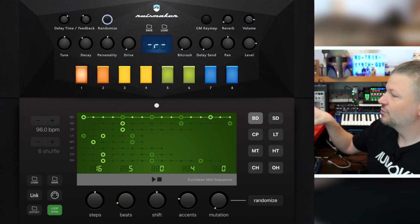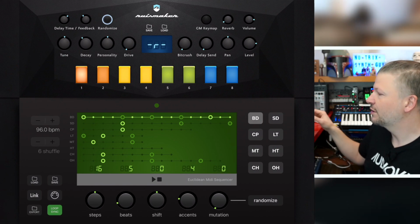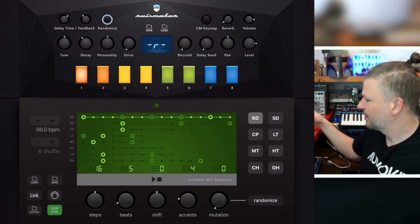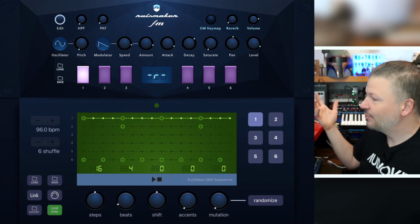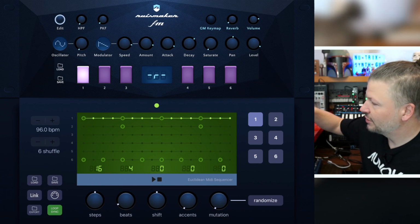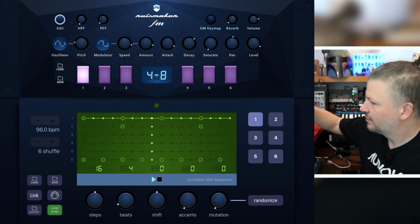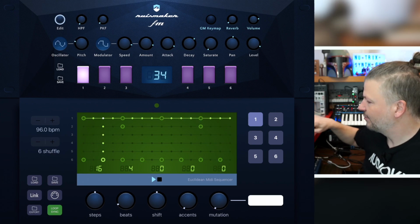So this is cool. The Rushmaker is, I think, the first one. It sounds mostly old electronic. While the FM is basically the same with FM's modulation, pitch, and the type of modulation you want. So you have these a little more of FM.